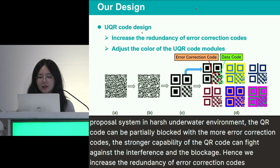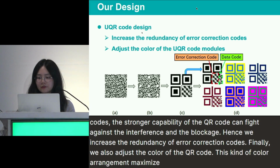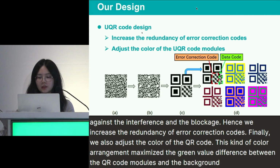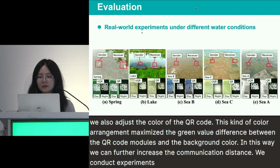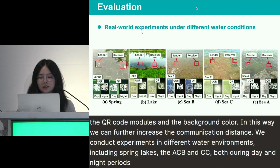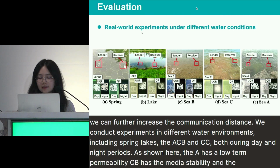Finally, we also adjust the color of the UQR code modules. This kind of color arrangement maximizes the green value difference between the QR code modules and the background color. In this way, we can further increase the communication distance. We conduct experiments in different water environments, including spring, lakes, CA, CB, and CC, both during day and night periods. As shown here, CA has a low turbidity, CB has a medium turbidity, and CC has a high turbidity.